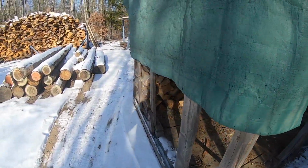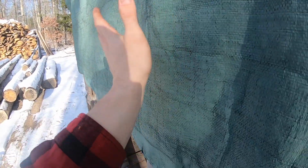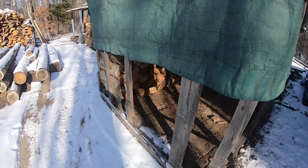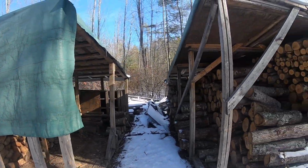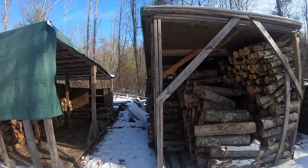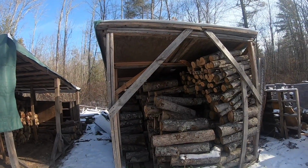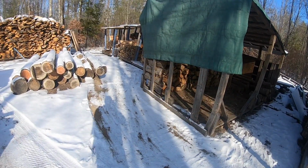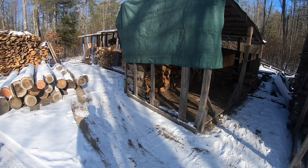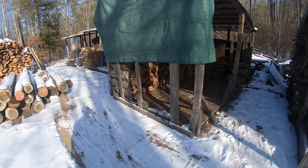But the reason I do this is because if I'm snow blowing, I don't want to accidentally blow snow and pack it into the wood shed. So that's why I have the canvas here. We're gonna flip this one down off camera, but we'll flip this one down, we'll flip that one down. So that way if we're coming here with a snowblower, we don't have to worry about accidentally hitting or filling our wood sheds, our nice dry season wood.